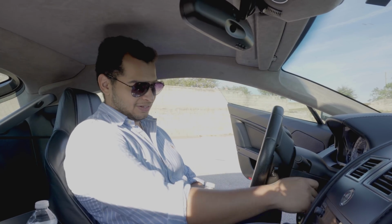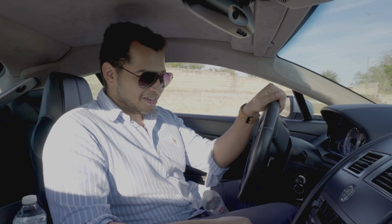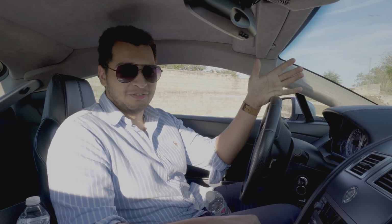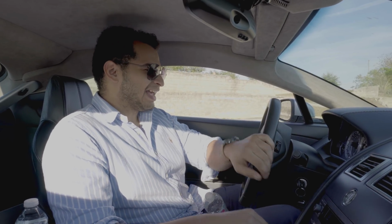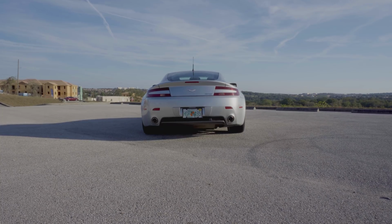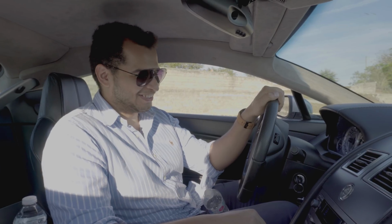So let's see what that sounds like. That is my favorite exhaust sound, at least of any car I own currently. Yeah, I love driving this thing. At around 4,500 RPMs, it gets a little bit of stank on that exhaust note. It puts a smile on your face all the time.